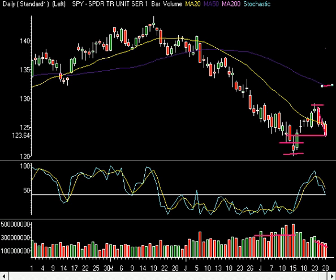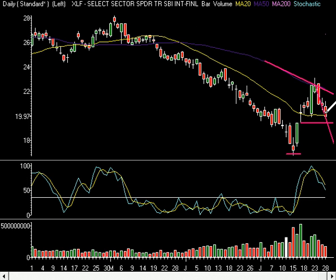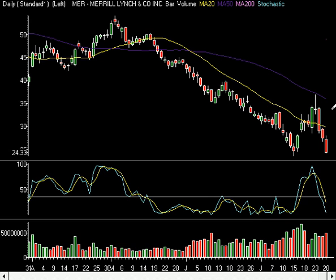All right, and again, I showed you the XLF. What a beautiful pullback this was on this chart here, as you basically pierced the 50 moving average here, pulled back on the daily to the 20 moving average. I do think it has a shot at going a little lower. Merrill Lynch today just got smoked. Here's Merrill Lynch. Look at this move on Merrill Lynch. Talk about a possible W formation at a double bottom.